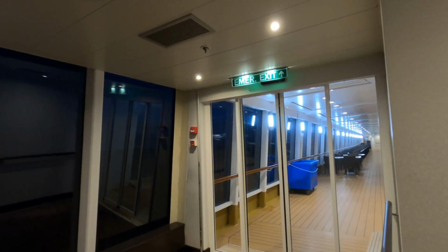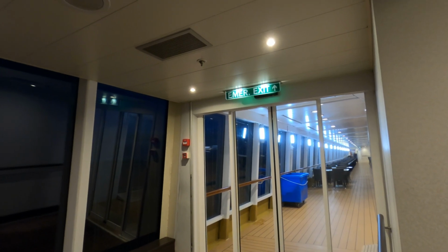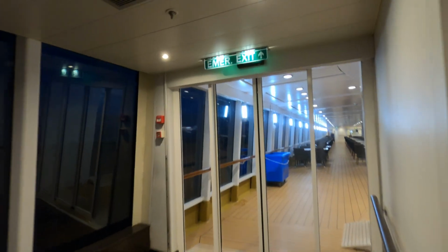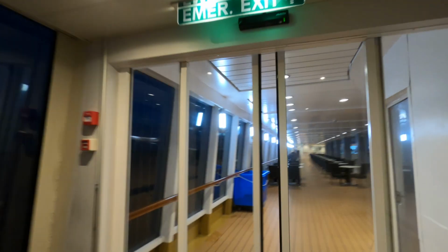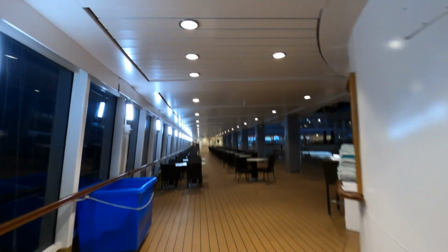It's very windy outside apparently. I can hear it. If you are in the front of the ship, then you have to go through the pool area to get to the buffet, which we'll head there now. Oh, there are the towels I was talking about.